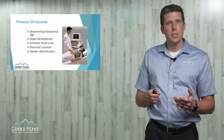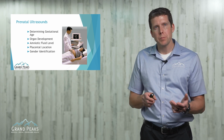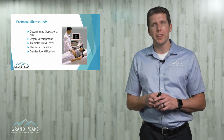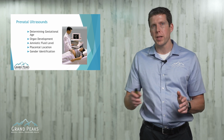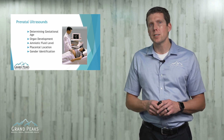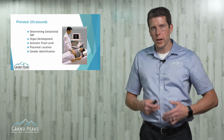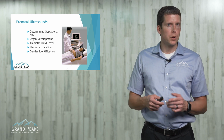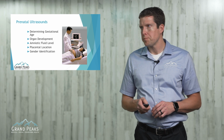The most routine ultrasound often occurs in many offices around 20, 21 weeks, sometimes sooner. Not everybody, but most are excited to identify the gender, which is exciting, but it's also super important to help us confirm that the growth has been appropriate, consistent with our predicted due date. It helps us look at organ structures, heart, brain, internal abdominal organs, the amniotic fluid level, cervical length, as well as where the placenta is, to make sure there aren't any concerns there.